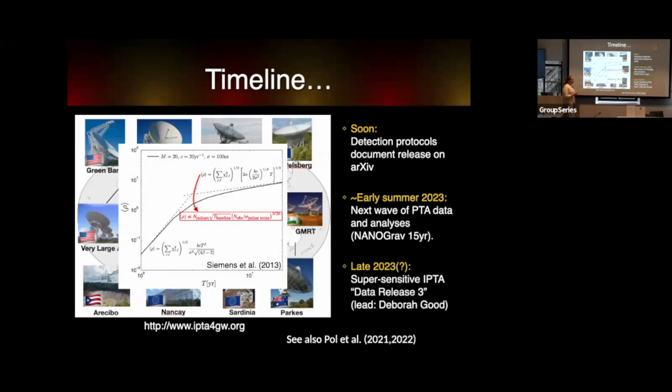And later on in 2023, we are going to have this really wonderful data set where, like I said, we're now working much better together, and we have somebody, Deborah Good. I don't know if Deborah has come here. I think she has, right? Yeah. So she's working with Chiara on this very up-to-date data release 3. And it's just going to be so fantastic. Oh, hey, Deborah. Good job.